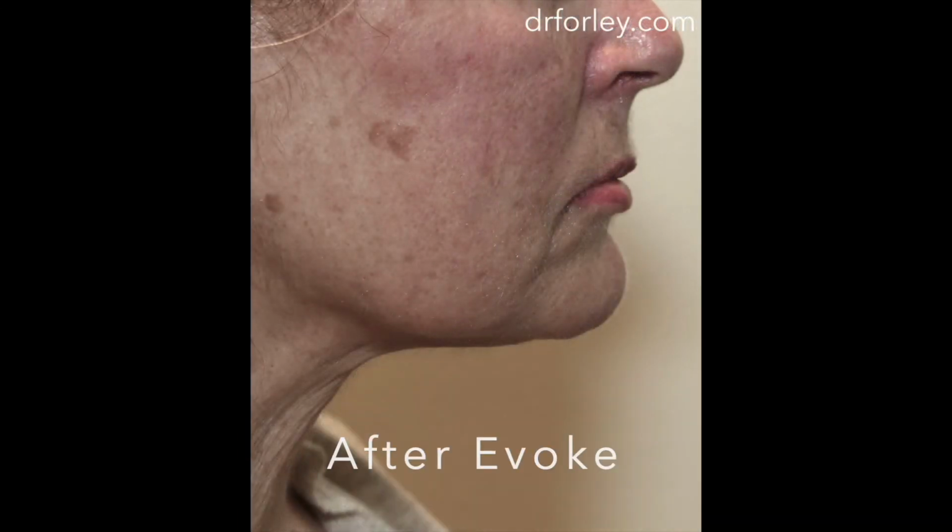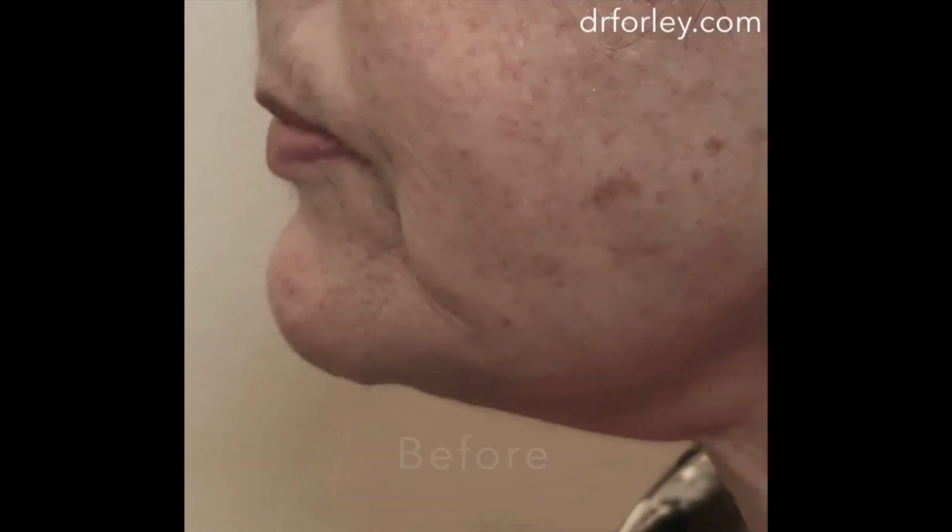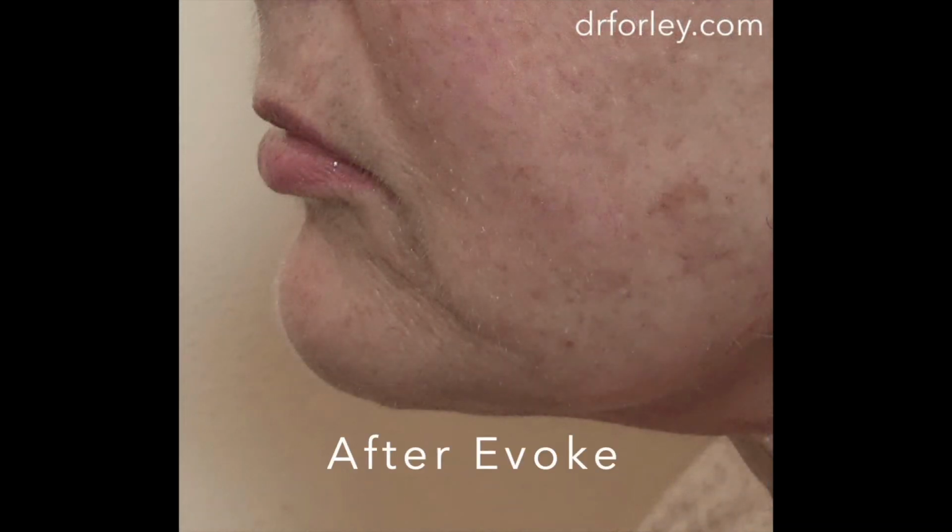Meaningful results can be achieved in a series of 3 to 6 weekly or biweekly sessions with maintenance treatments at about a year.